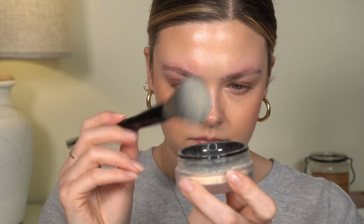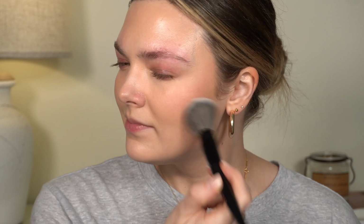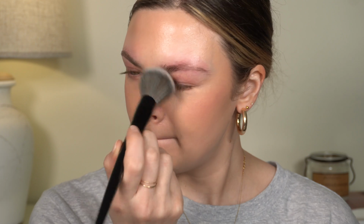I use this more than any of my other powders at the moment, and it is blurring just like the name says. It's talc free. It has no color, so it doesn't change the way your makeup looks at all, and it doesn't look powdery on your skin, but yet it just smooths everything over. I've been recommending this powder so much lately, but this is the only one that I picked. So the Haus Labs Loose Powder.